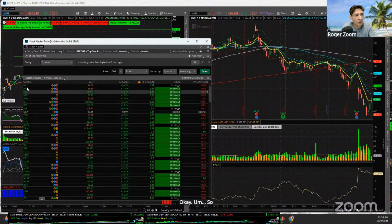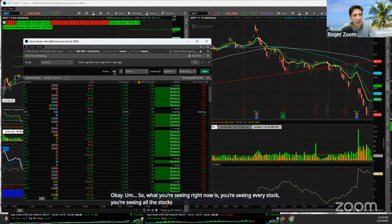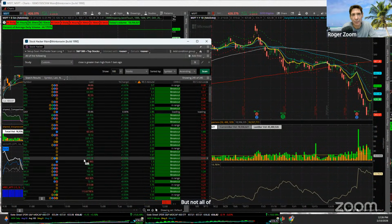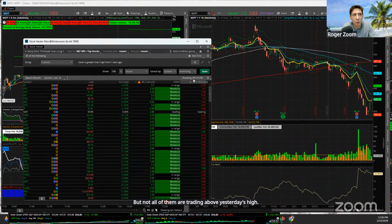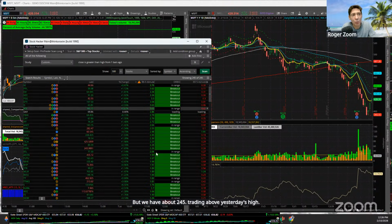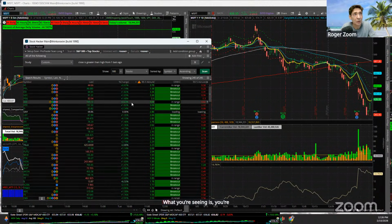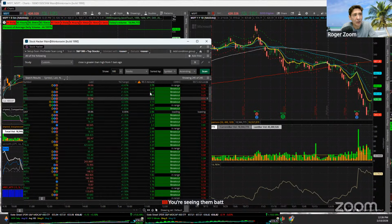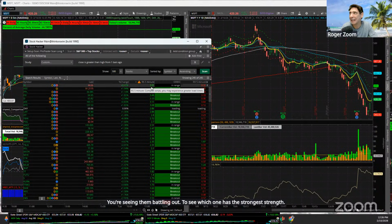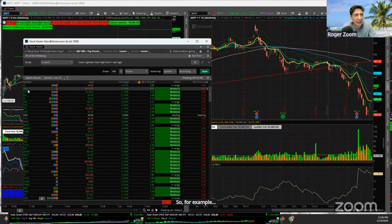So what you're seeing right now is every stock. I'm looking at about 900 stocks, but not all of them are trading above yesterday's high. We have about 245 trading above yesterday's high. And this is really interesting, actually. You're seeing them battling out to see which one has the strongest strength in comparison to the S&P 500 in real time. So, for example, let's just take a look at these three stocks.